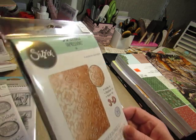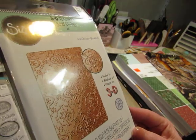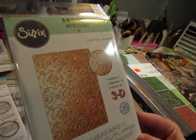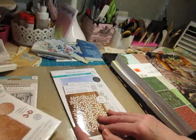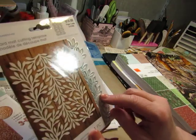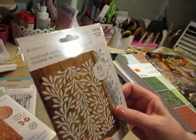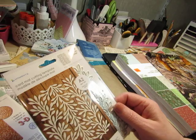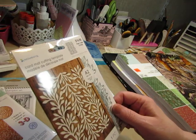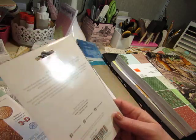And I got this embossing folder. It's a 3D embossing folder. I thought that was really pretty. And I love this one. I have some foliage dies, but I love that this is a long strip. Oh, it's not a long strip. It's this. But I can snip it apart and make it into long strips if I want to. Or this would make a fun background too.